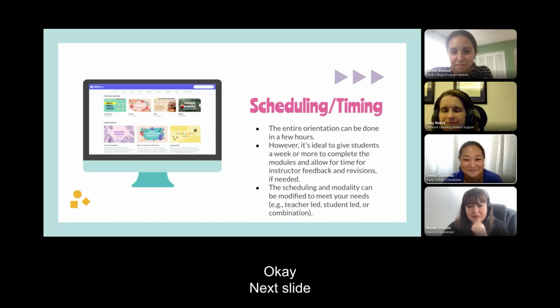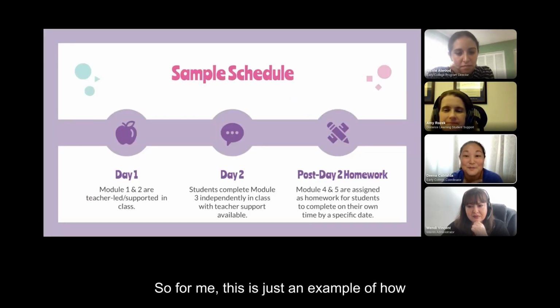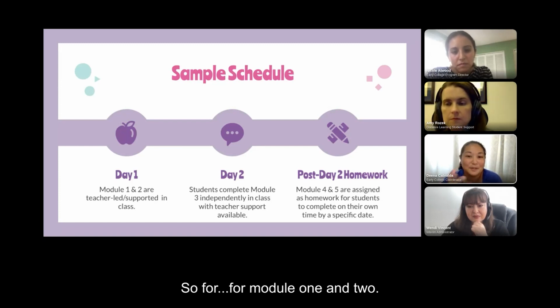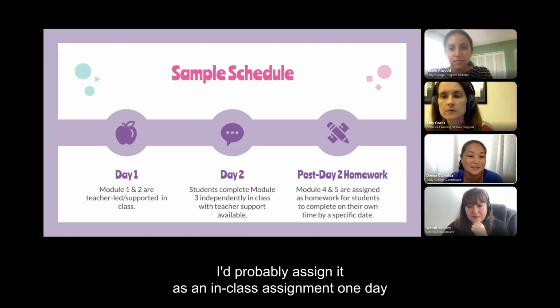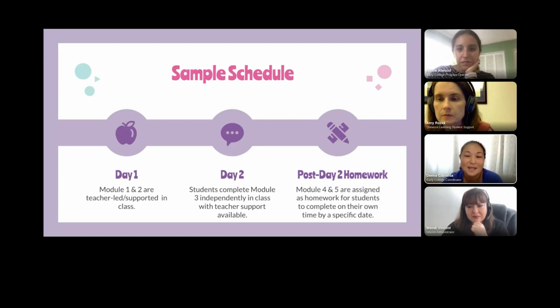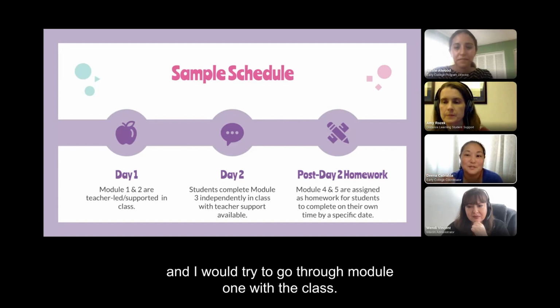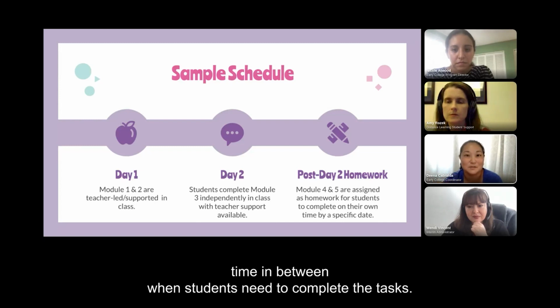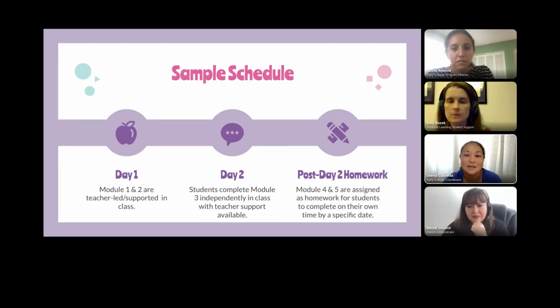Okay, next slide. So for me, this is just an example of how I might assign the modules. Again, 5 modules. So for module 1 and 2, I'd probably assign it as an in-class assignment one day. And I would try to go through module 1 with the class. I'd show the videos in front of the class and just stop for work time in between when students need to complete the tasks.